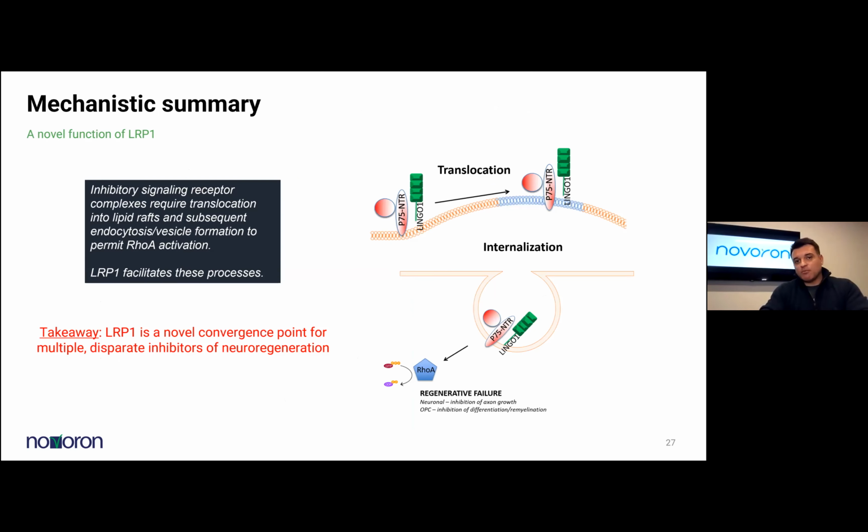And so this is kind of the summary. The takeaway is that all of these molecules over here have nothing to do with LRP1. P75, LINGO, NGR receptors, whatever we are talking about, myelin proteins can bind to these and they will form a receptor complex. If LRP isn't there, that's the end of it. They'll bind, they'll form their little trio or whatever combination it needs to be that we know is necessary. But without LRP1, no Rho activation happens.